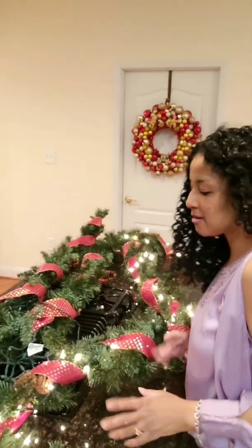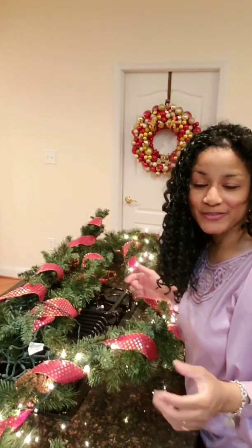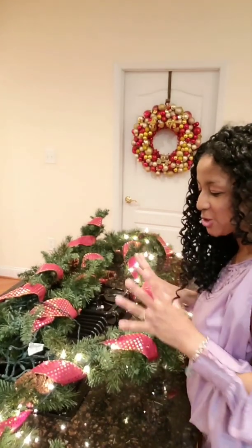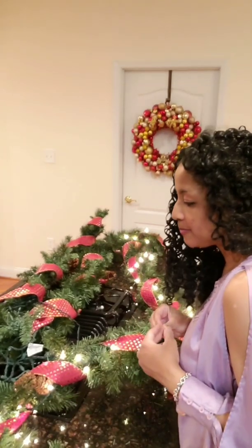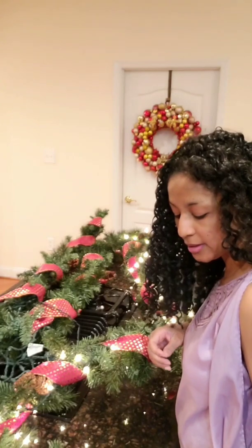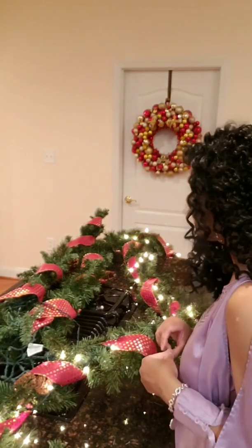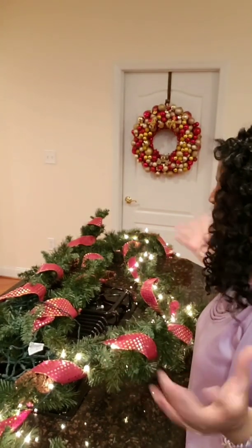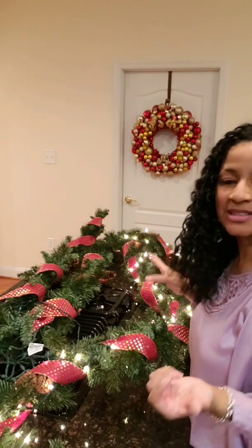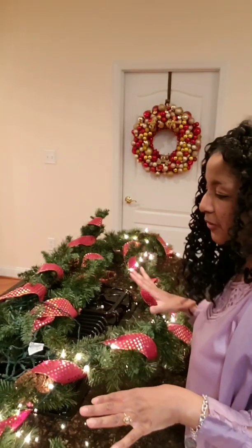Okay, so now all three pieces have lights and ribbons. So now comes the fun part, at least the fun part for me, which is the actual decorating and designing with the ornaments. Because my ribbon is this nice red with the gold polka dots, which I really love. It just has a festive feel, but still kind of a sophisticated elegance. So I'm really happy with the ribbon. I'm happy with the way this looks so far.